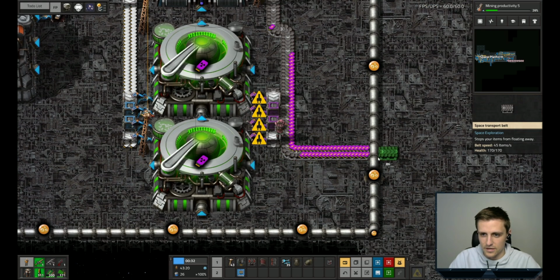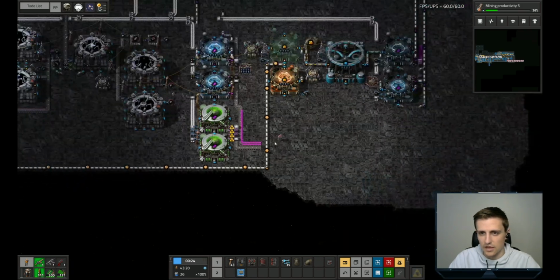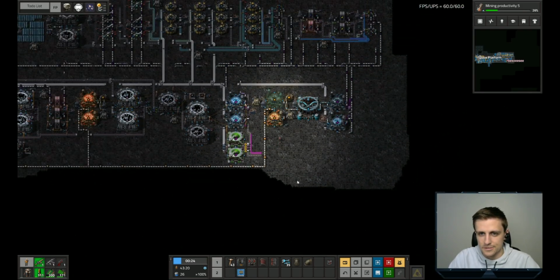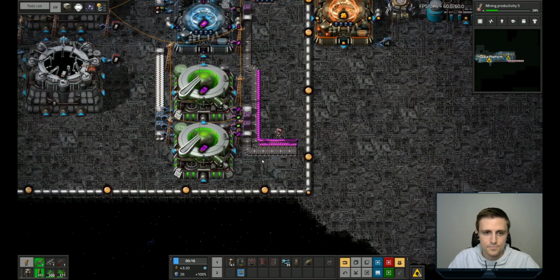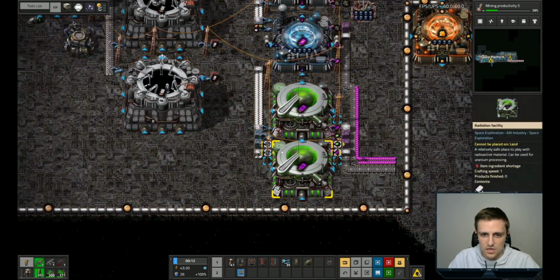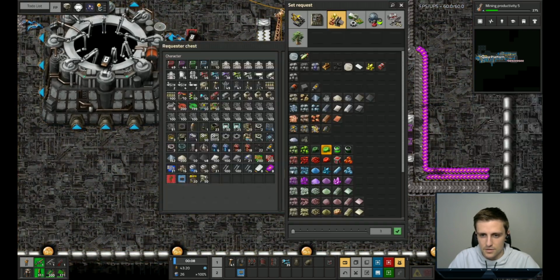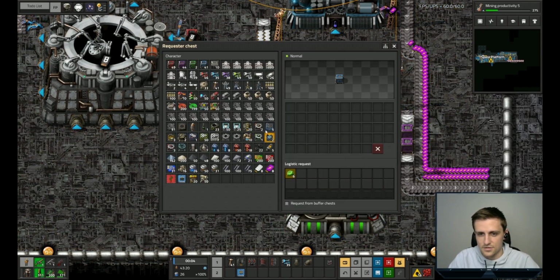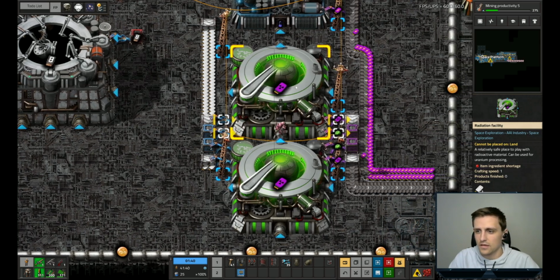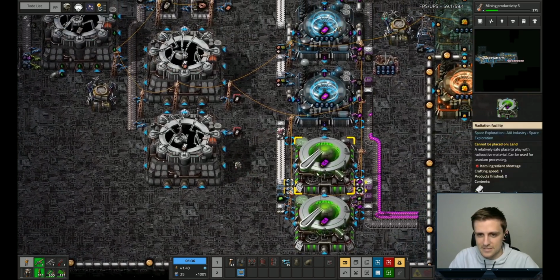And I guess we'll go this way for finishing this off. And we'll have all the research servers and computers and stuff down over here, which seems okay. And let's just request some U-235. And let's request like 6, I guess. There we go. Alright, so now we got some U-235 on the way, and so these will start making some radiation data. Very good, that was easy.